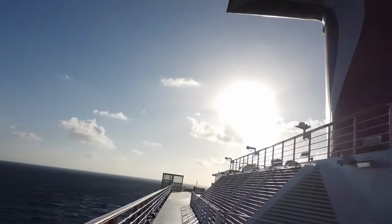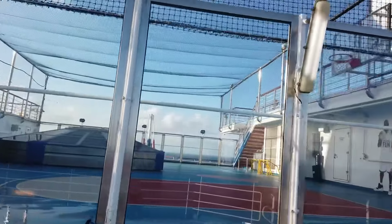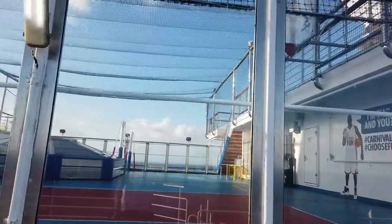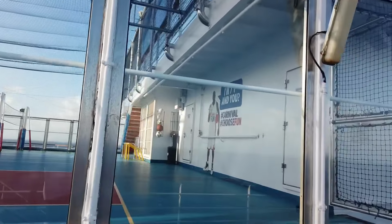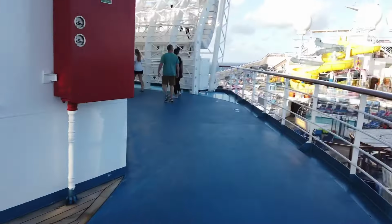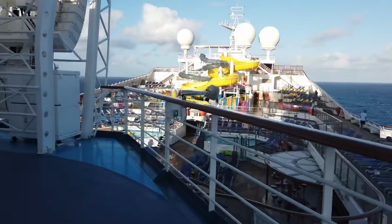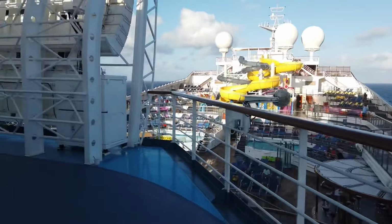There's a little bit of a sports complex here on the ship, so you could play some basketball, just kind of hang out. I'm sure there's some other games you could play in there, some volleyball, handball, etc. A little walk behind the big screen.